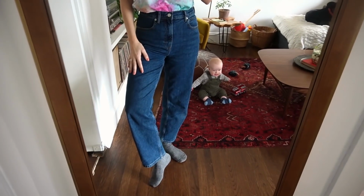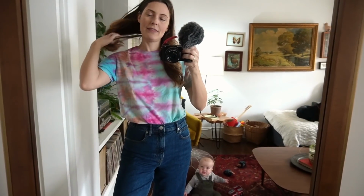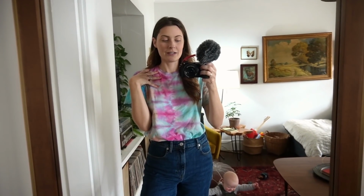I have my Way High jeans on in vintage indigo because I've been living in these pants lately. And then this is a tie-dye shirt that I thrifted. And then I'm going to put an Everlane sweater on over the top of that. And then I just got these cute little collars, so I'm thinking about layering that on top of the sweater.